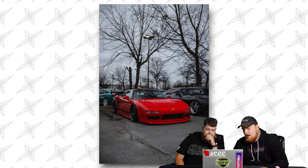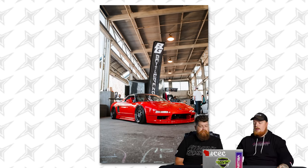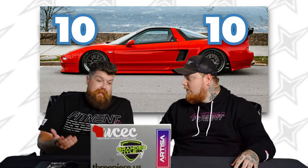The fitment is spot on. The mods were all fantastic and look great. I love to see an NSX on the ground. Taillights, amazing. I'm ready to rate it. Yeah, me too. You got anything to say? I love it. It's perfect. 3, 2, 1, 10. 10. It's perfect. Wow.